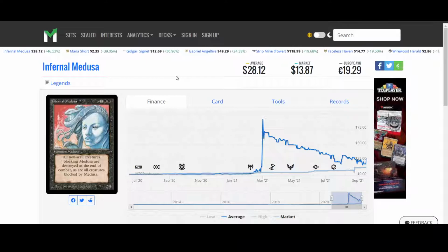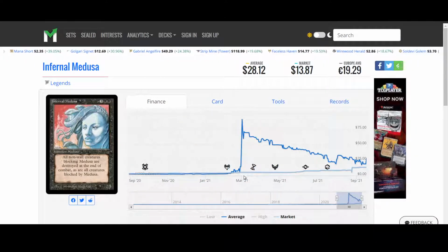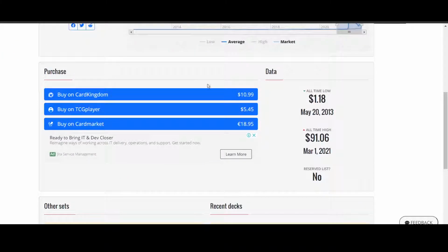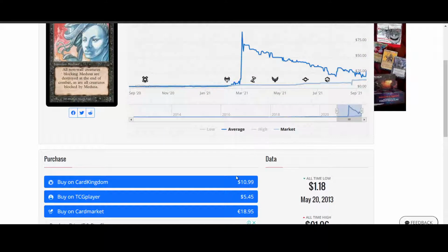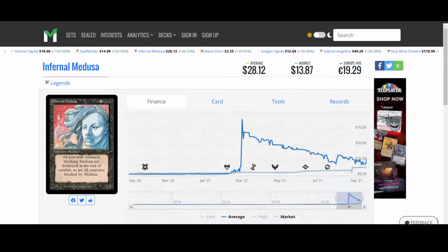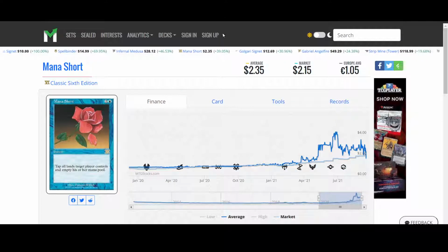Infernal Medusa from Legends. Pretty cool card. It used to be $4.62. Now it's sitting around about $13.87. So that's about 3 times increase. I'd be careful getting into this, but it is from Legends. You can get probably TCG's maybe accurate this time, $5.45. No, I'm pretty sure that you'd probably have to pay $8 to $10 for this card.